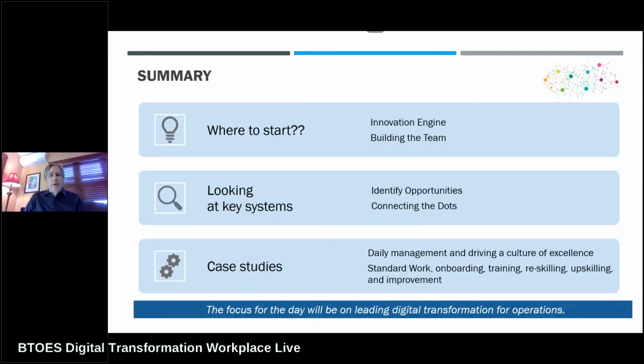So I'm going to give you a quick summary. We've got a lot of ground to cover today. We're going to start with talking about our innovation engine. You've probably heard about 3M Innovation, and we're going to talk about how that applies to operations. We're going to talk about building a team, really a dream team of people that can help with this digital transformation. We're going to look at some key systems. How do you identify where to start? How do you connect methodologies and best practices and tools and then make it all digital at the end of the day? So we're going to talk a lot about how you connect the dots, and then specifically applying that concept to a couple of case studies, a couple of systems that we've been working on very diligently to try to achieve that highest level of sustainable excellence.